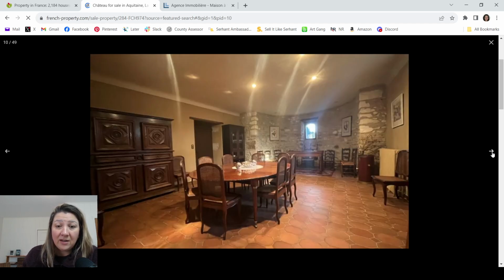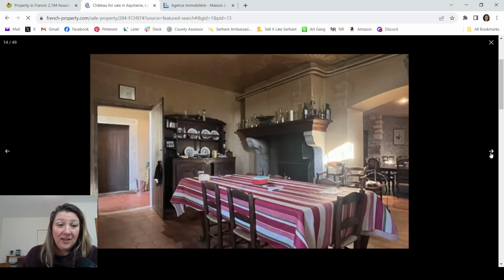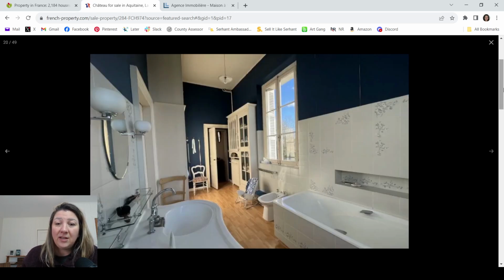Obviously lived in. Sometimes you get these places that have been abandoned for some time, and those are a little more scary to purchase. But if you're very handy and you know someone that is, you might as well go for it. So this is the average chateau that you will see.